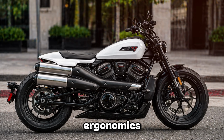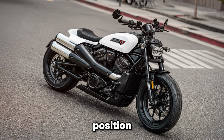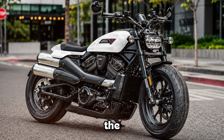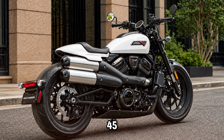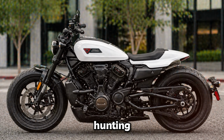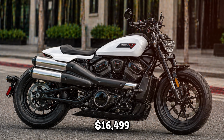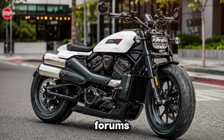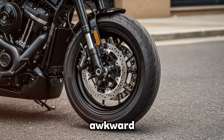Beyond the heat, the ergonomics are puzzling. The forward controls force a stretched out riding position that works for a 6-foot rider and punishes anyone shorter. The fuel tank holds 3.1 gallons, which combined with around 45 miles per gallon, gives you a 130-mile range before you're hunting for a station. On a bike that costs $16,499, that's embarrassing.